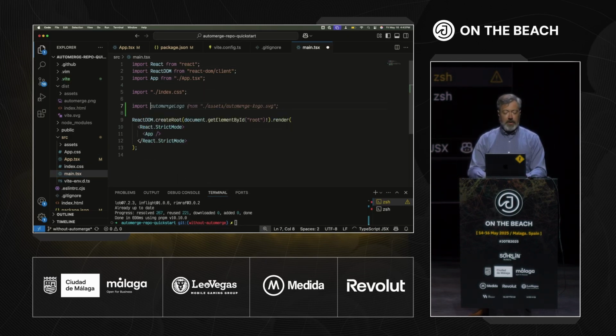So we're going to import Repo from Automerge React. And we're going to grab this repo context. This is just React goo. And then to get started, we're going to import this broadcast channel.